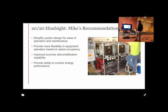Yeah, so this is just a picture of the multi-stack, and you could see the four scroll compressors, 1, 2, 3, 4. And then that's the tech from General when he was here doing those discs to isolate the unit.